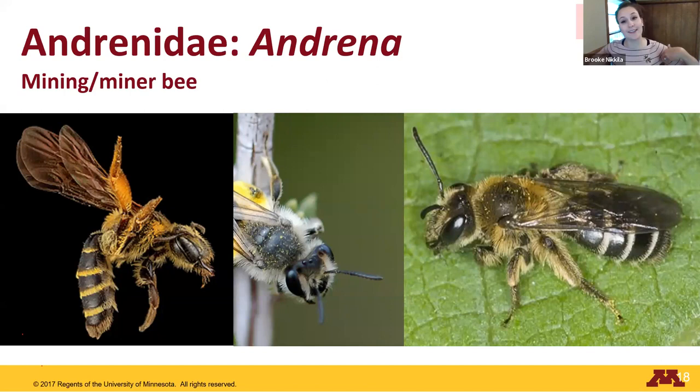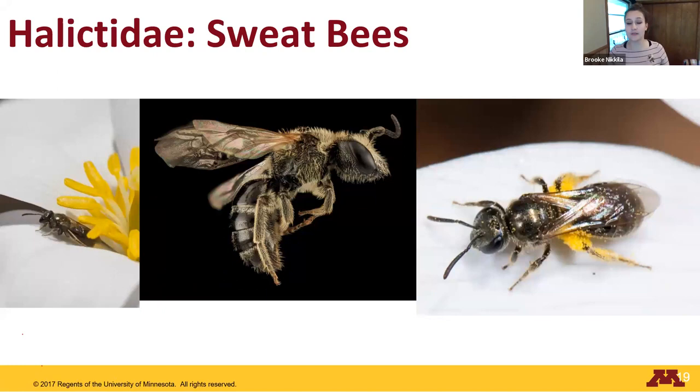So our second largest family of bees is Halictidae, which are our sweat bees. And these are some of the most common. They also carry their pollen in their armpits, which you can kind of see in the picture on the right. You can see she has the pollen up tight close to her body. And these also nest in the ground. They are small to medium-sized bees, and they actually get their name because they are attracted to human sweat, and they use the salt from our sweat for their nutrition.